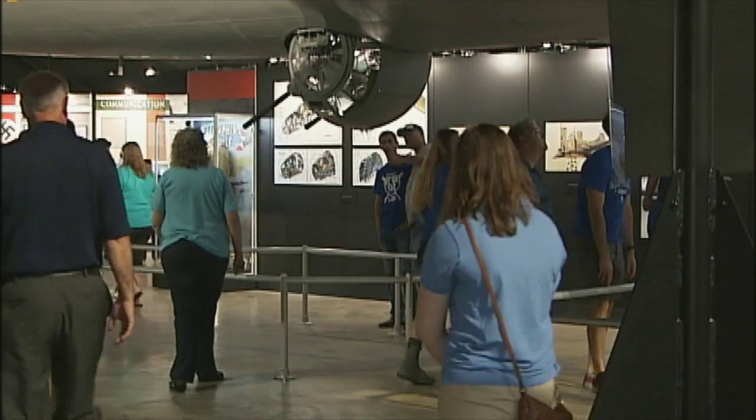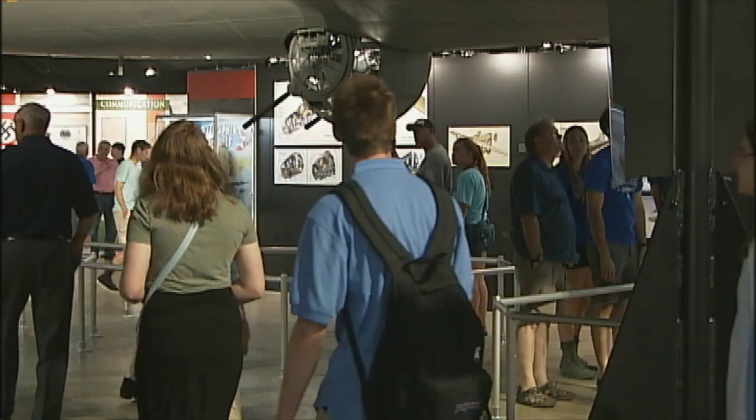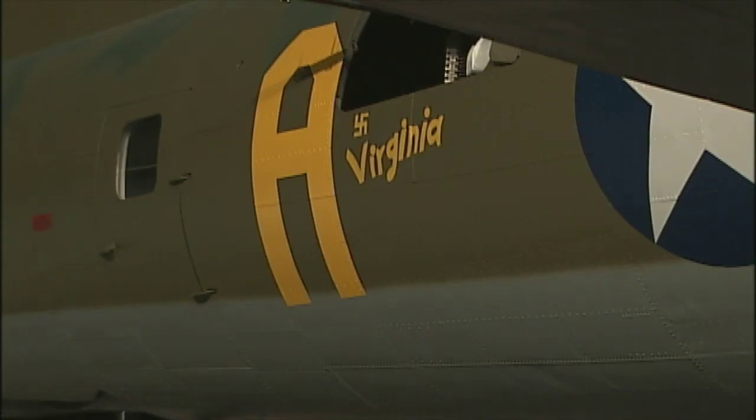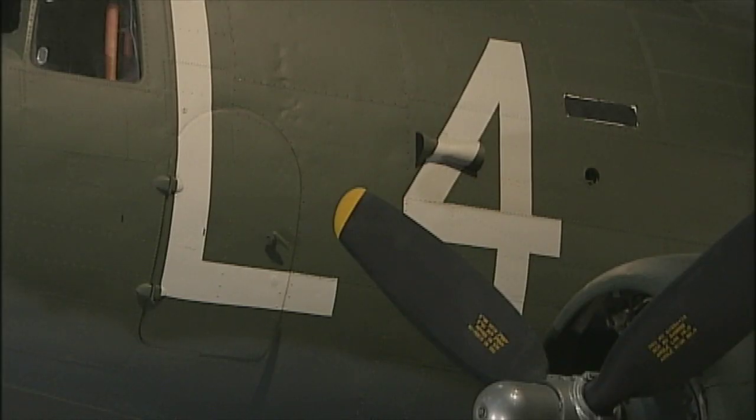To commemorate the anniversary of D-Day, the National Museum of the United States Air Force hosted plane talks, allowing visitors to speak with veterans and aviation experts regarding these World War II aircraft. Jack Coons is one of those pilots. He entered the Air Force Academy in 1962, went on to pilot training at Williams Air Force Base in Arizona.